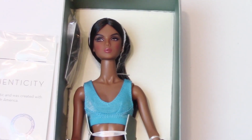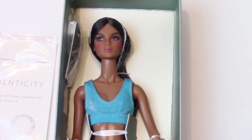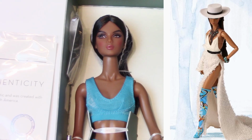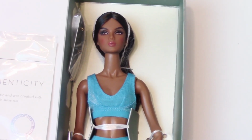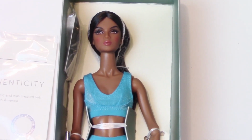Okay, guys, let's take a closer look at Miss Lilith Blair. Some of you may know or may not know that she is almost like a companion doll to the 2017 Changing Winds Eden Blair doll from the Fairy Tale Convention. So that was 2017 Fairy Tale Convention. Changing Winds Eden, who was an interpretation of Pocahontas, drawing from the storybook characters. So for those of us that didn't manage to get that doll, this is a nice compensation for that at a much lower price point.